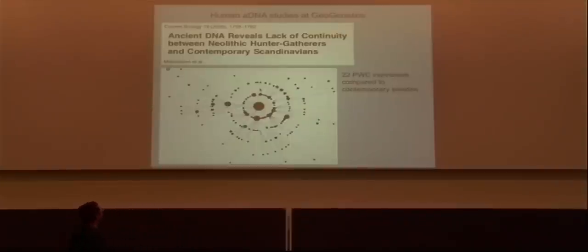Then you have the colors, where the black ones are the contemporary Swedes, and the red ones, if you can actually see those colors, are 22 Pitted Ware culture individuals. And what they were able to show here is that quite a large fraction, again it's difficult for you to see, of these Pitted Ware culture individuals were not sharing the same haplotypes as any of the Swedes. You see there are no red ones, for example, in the big common one in the middle. And some of the smaller circles outside are only red, meaning that these haplotypes are extinct today, and they're only shared by these ancient people.